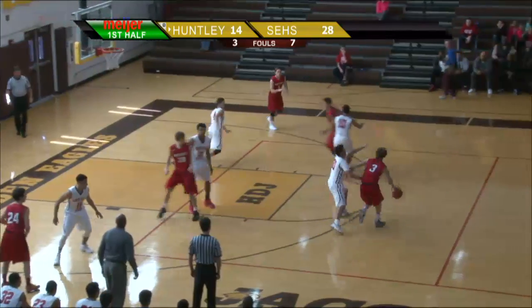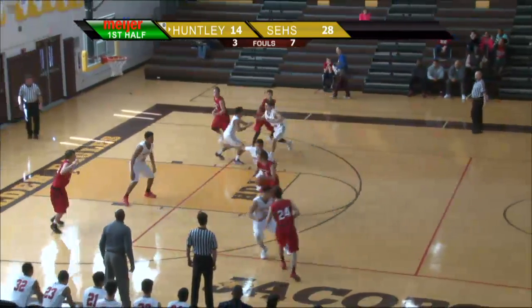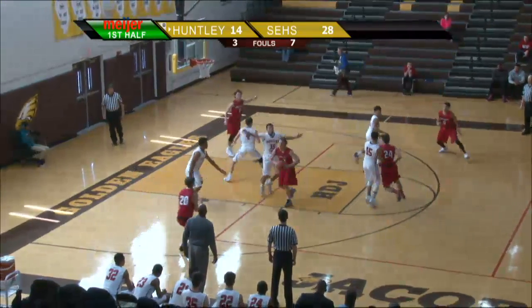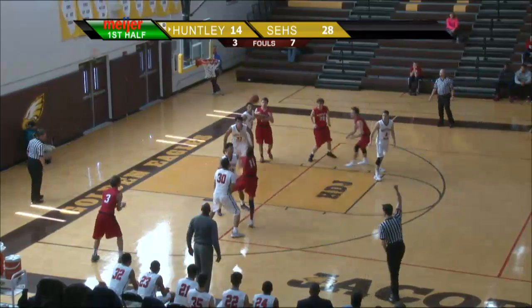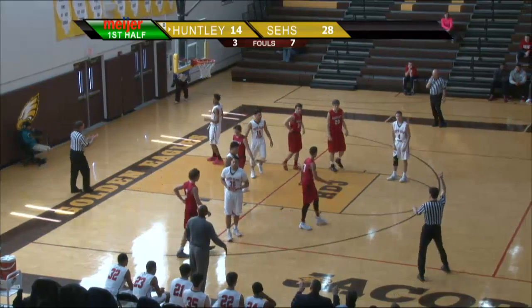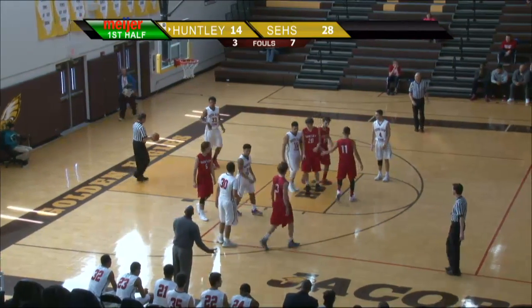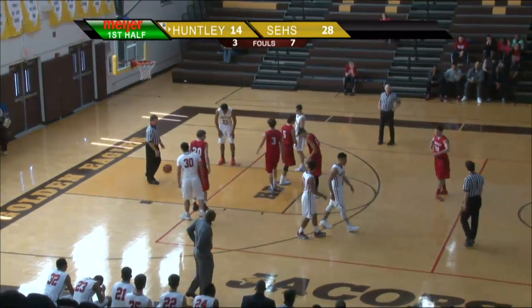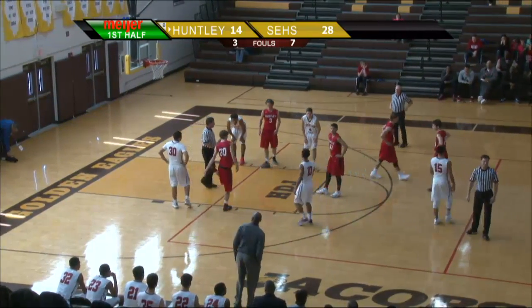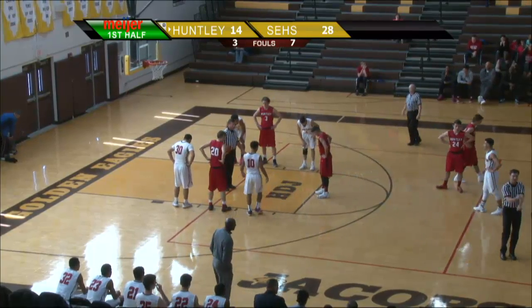And the Red Raiders have it now. He may have walked there, but they let it slide. Smith gives it up. Now Flores. Flores and he's back to the line. They're going to give him the line again. This guy, he's been pretty efficient from the line, and he's been doing a good job getting to the line during this little stretch of play.